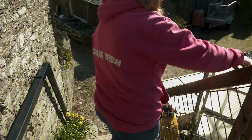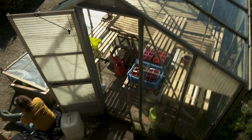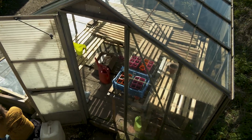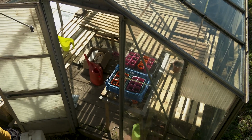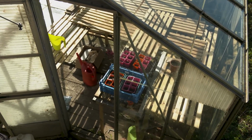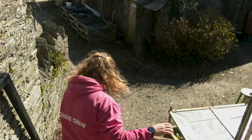As you can see down here, I think it's just the tomatoes. I can't see from here, Zucca, I don't know which one that is. That might actually be the cauliflower in the pink and orange pots. That's all that's left in that greenhouse at the moment because everything else is outside as we've seen.